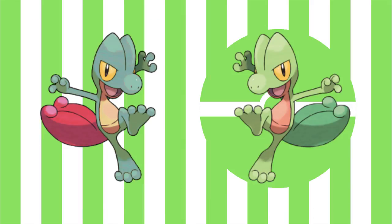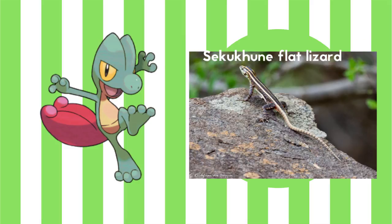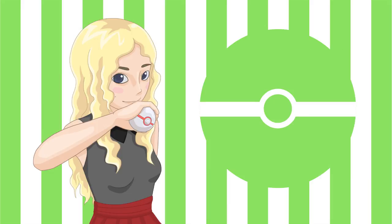Treecko, my first starter. I've always loved its shiny form. Its shiny seems to be based off the... sorry for not saying this right... Sekisei flat lizard? The male is a perfect match with his turquoise body and red tail. And the beige belly comes from the female, probably, making it a mix of the two and not exclusively male, while still matching Treecko's color sections. And that's all 10 shinies explained.